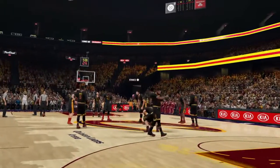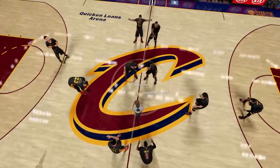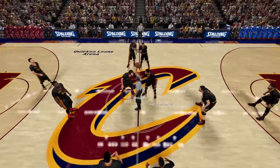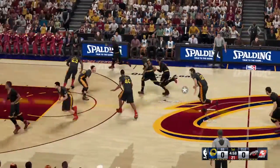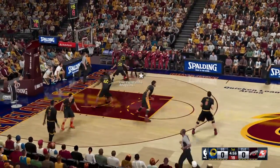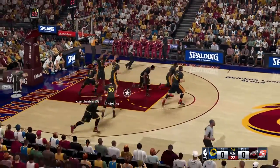We have an interconference affair lined up for you today as the Golden State Warriors come in for this one. The fans are making noise at Quicken Loans Arena here in Cleveland for their Cavaliers. Glad to have you with us for more NBA action. This is Kevin Harlan to call the game with our analysts Clark Kellogg and Greg Anthony.